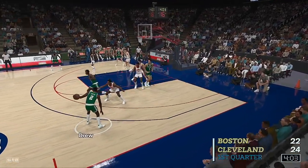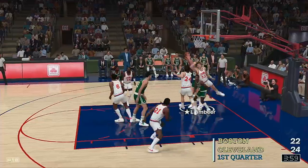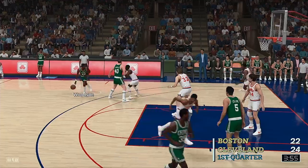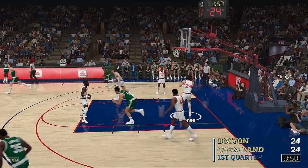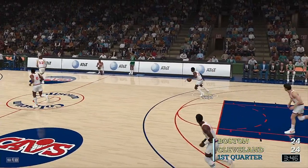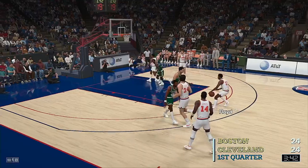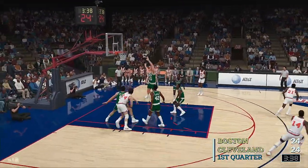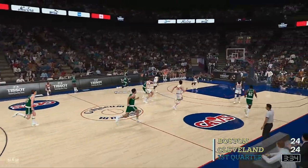Here's Drew. Into the lane. Thompson. Lambert a screen. A second chance effort. And that one's good. Woodson. Woodson's got the game tied up here for the Celtics. And it's the Cavaliers with the ball. Right side Irving. Rebounded by the Celtics. Got the look he wanted. Sometimes it just doesn't go down.